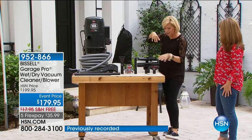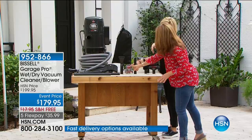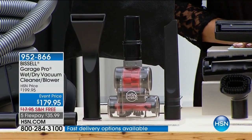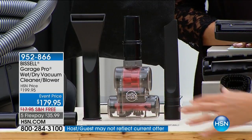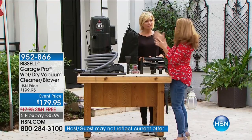But I love that everything is included. Those extension wands for detailing your vehicle. Everything. The crevice tool. Is this a turbo brush? We're going to show you this. This is going to be the dual motorized turbo car tool. So this is going to be great for going out to the car, and I'll show you that in just a little bit. So you're going to get that extra suction. All of these are going to be great because it all fits right inside the mesh bag too.